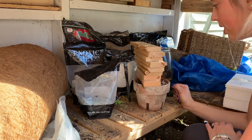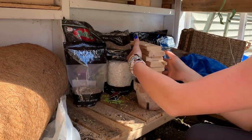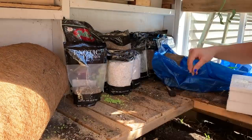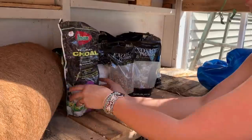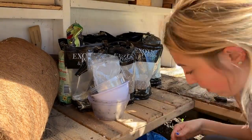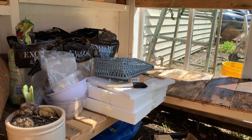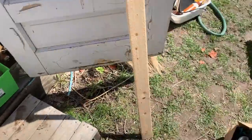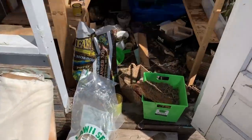All right, next I'm gonna organize this section. These are all my little pebbles and sand and top dressings for soil and random wooden stuff. I think it just looks messier. And now it is all exploded into my yard, but has to look worse before it looks better, right?